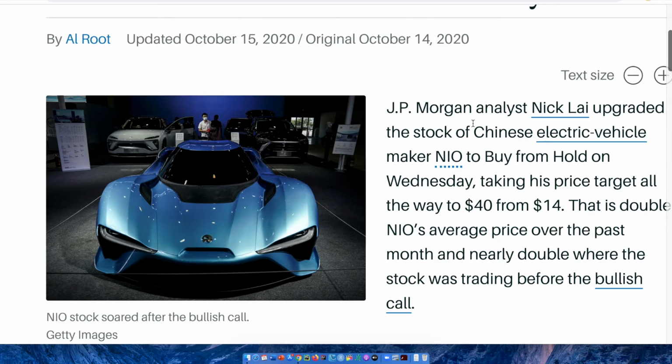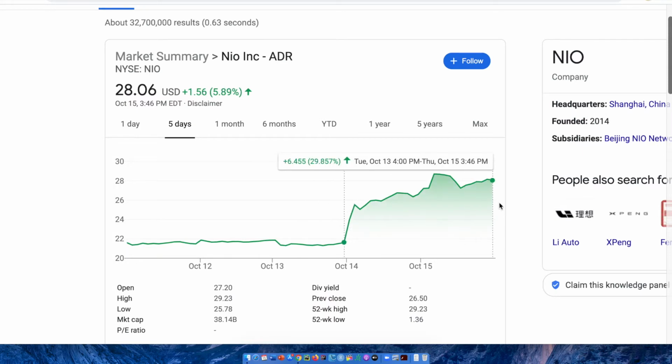Now this is one of the main reasons why the stock has gone up in value just this week alone by over 30%. If we look at a 5-day chart, we see how in just a couple of days the stock has gone up almost 30%.